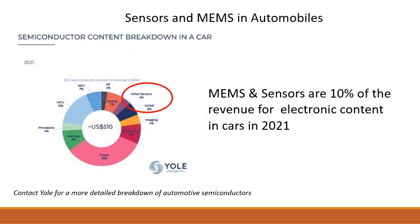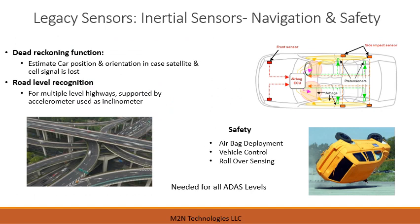Now let's look at what Yole shows for typical automobiles. This is 2021. At that time, MEMS and sensors were 10% of the revenue for electronic content in cars. So already sensors play a big role. It's a 10% factor when you're breaking down the cost of automotive semiconductors. Inertial sensors are another legacy sensor suite for safety, for navigation, dead reckoning if you lose GPS. Those are all going to be needed for ADAS as well.